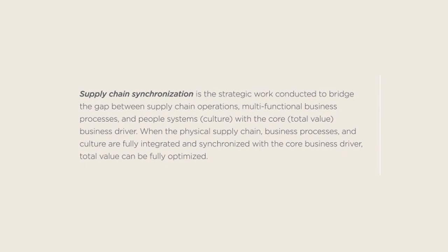On the chart, you'll see a definition of synchronization. It is the strategic work conducted to bridge the gap between the supply chain operations, multifunctional business processes, and our people systems or culture, with the core business driver. This core business driver is determined by that key attribute that delivers the highest total value to the organization. When the physical supply chain, the business processes, and the culture are fully integrated and synchronized with the core business driver, total value can be fully optimized.